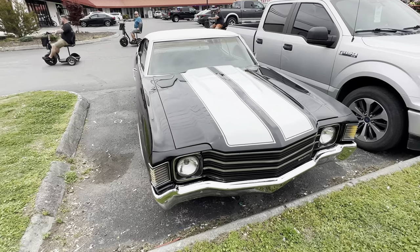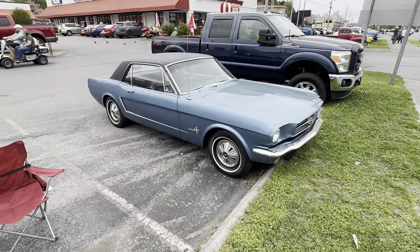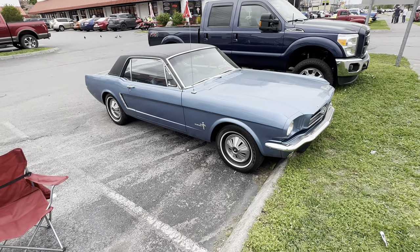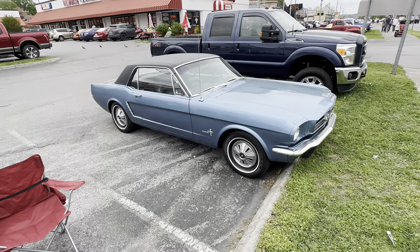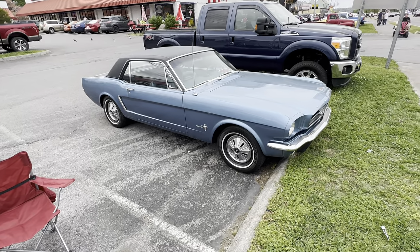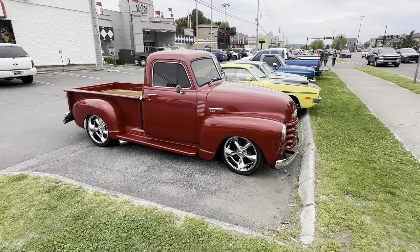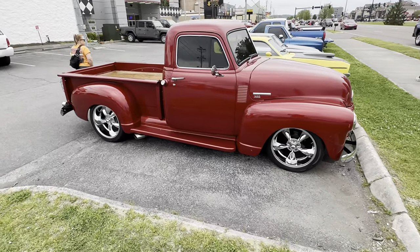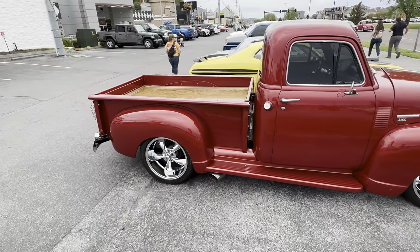Here's a 65 Mustang and they're asking $12,000 for it. And it looks really good. That seemed like a reasonable price for this car if you want to get into the collectible car hobby. Here's another really clean 51 Chevrolet truck. Paint looks really good. Really nice wheels that really stand out on this thing.